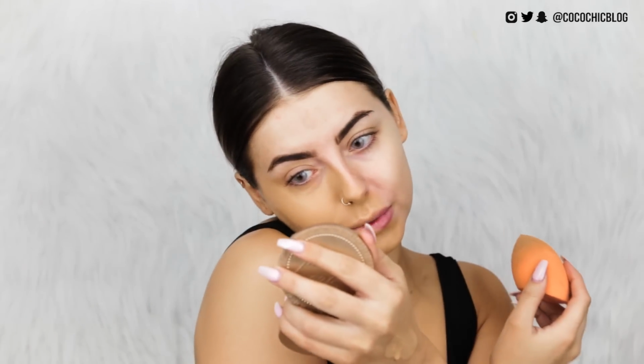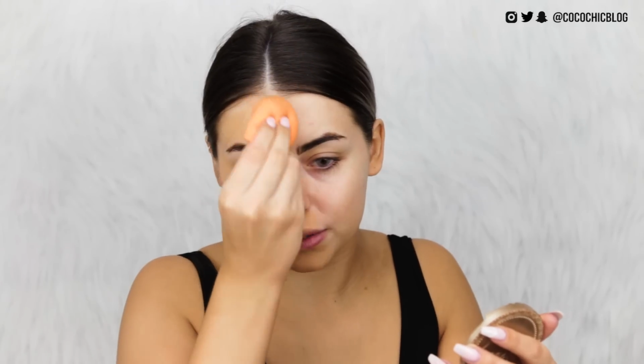Let's see how this color's matching. Okay, it's not far off, to be honest. I think if I had a slightly darker tan on, because I'm only using my dark tan as opposed to my ultra dark, but I'm actually quite impressed with that color because I was thinking this is going to be crazy. And obviously, it doesn't match my face. We can see that. That's pretty obvious.